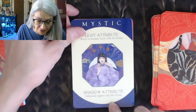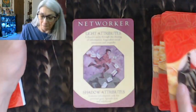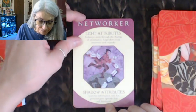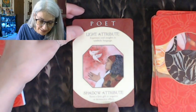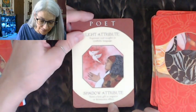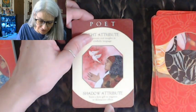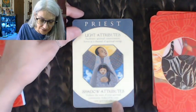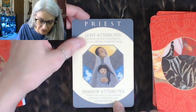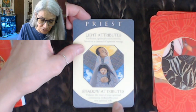Mystic, revels in intimate union with the divine, or delusional rapport with the divine. Networker, pioneer, poet. So we have expresses soul insights in symbolic language or turns a lyric gift to negative or destructive effect. The priest facilitates spiritual commitments, serves as a channel of spiritual energy, or violates the trust of your spiritual community, seduced by your own spiritual role.